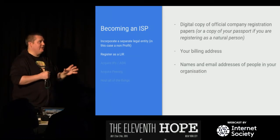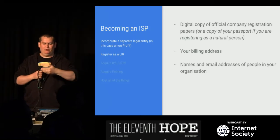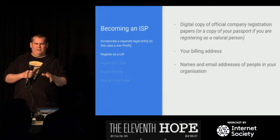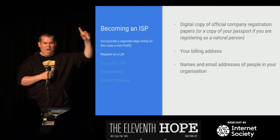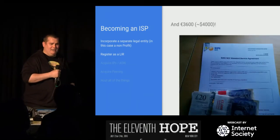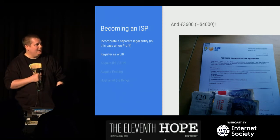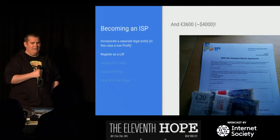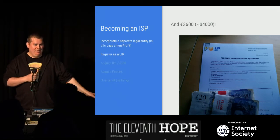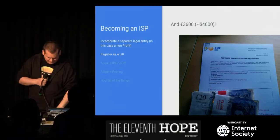To become a local internet registry with RIPE, you need a copy of your company's incorporation documents, the thing that says you are a company, your proof that you are a legal company. A billing address, a real billing address, and names and email addresses of the people in your company. So I am billing, I am admin, I am everything. And again, a big chunk of cash, 3,600 euros, which is about £4,000, I think. 1,200 of that is payable each year in maintenance fees. And this is before we even get started. So like I said, whilst you could create your own ISP, it is not a cheap endeavour. I'm not getting a new car for quite a long time.